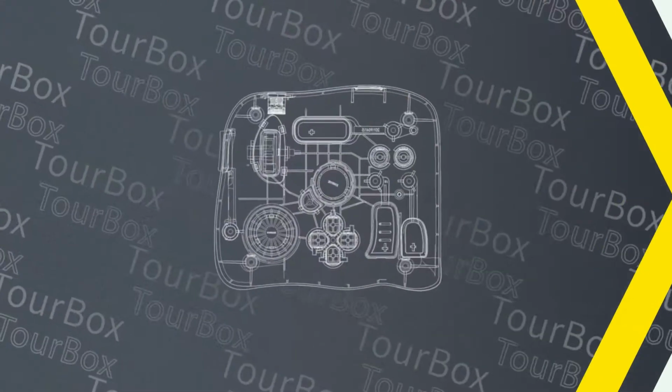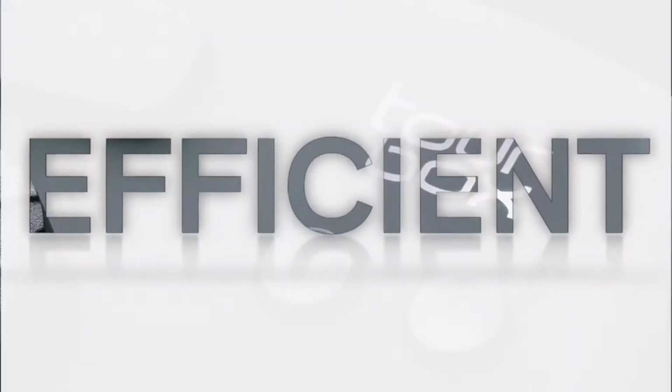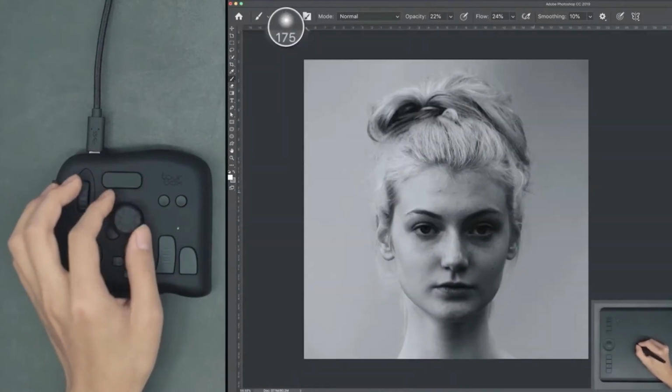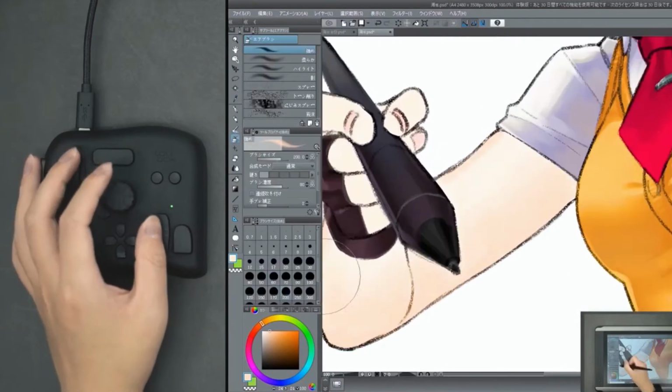Number 4. TourBox 2020 Controller. This controller is like an advanced mouse. Get ready for a seamless experience while editing videos, making art, or working on any other technical project.